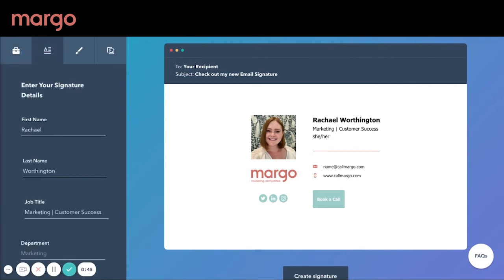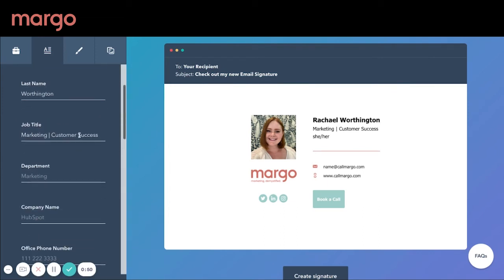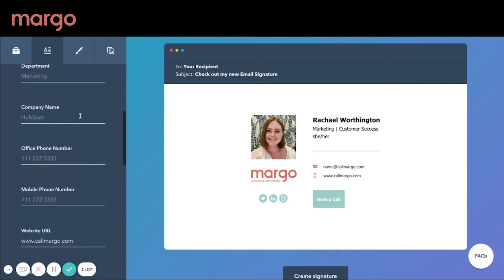Now I'll go to the text options. So in here, I'll add first name, last name, job title, which if you have multiple roles or wear multiple hats, it's nice to add a little pipe in between or a bullet just to differentiate. Now for department, this might be more useful for larger companies, but for the companies that I've worked at so far, it hasn't really been necessary. Company name, this is what you'll want to include if you're only using the icon for your image, but for Margo, since our name is our logo, I didn't find it necessary.